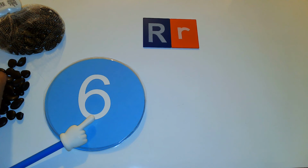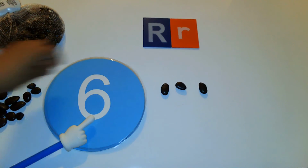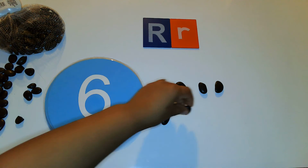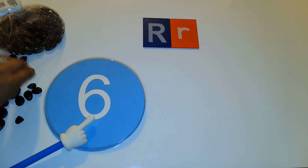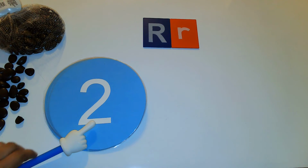All right, let's go. 1, 2, 3, 4, 5, and 6. Great job, friends. So we counted 6 rocks. And now we can move to our next number. Do you know what number this is?